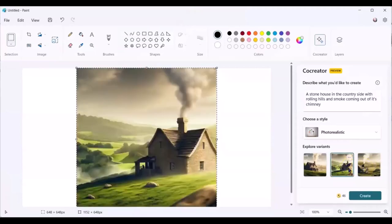I like this one. Just a quick little look at what's new in Paint. If you don't yet have it, wait, it is coming to a version of Windows 11, and Paint will be enhanced with this new text-to-image feature.